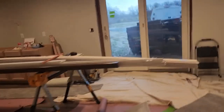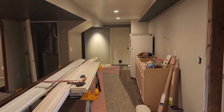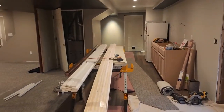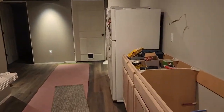But either way, this is what we got here in the basement, and this is going to be my winter project here. I started it last year, and once the weather started warming up, I got outside and put this on the back burner. But now I'm getting ready to start it back up and finish it, get it done.